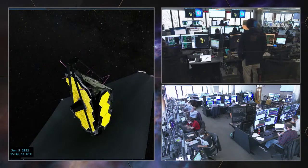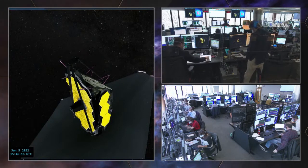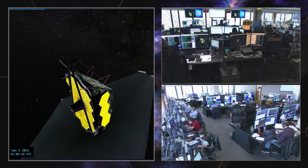We're going to hold here and listen to the commands. This is a very momentous event happening, the extension, getting ready to extend the secondary mirror. You're watching live coverage of this. We'll hold here just for a little while, and we're going to listen to commands from the MOC.